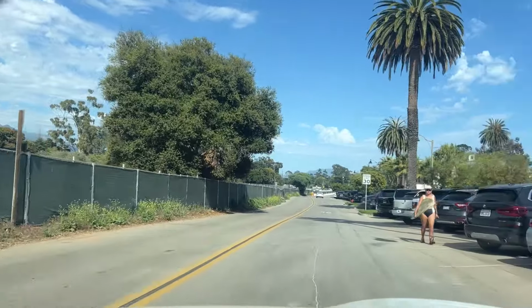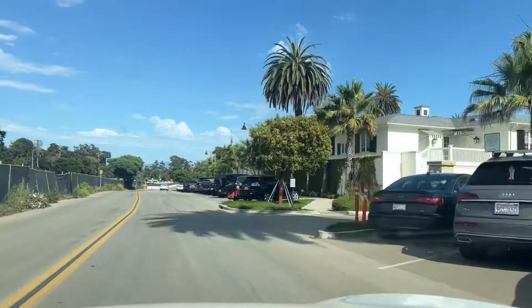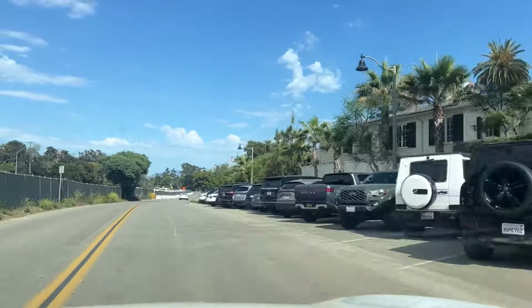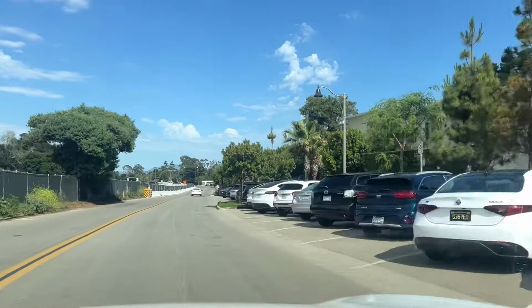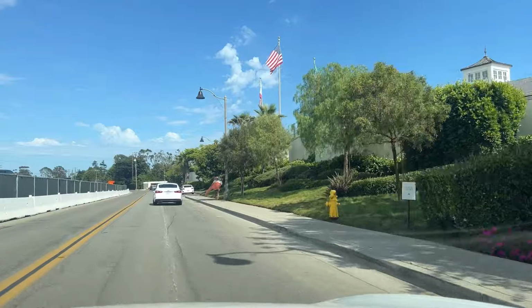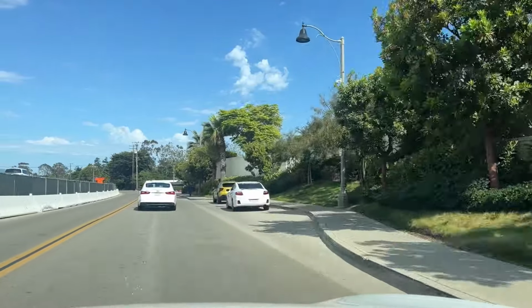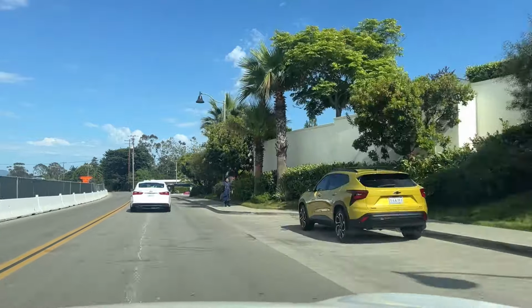So, we are going to make our way past the Rosewood. Amazing spot there. Even if you're not staying there, go check it out. Have a drink, have some food out there, look at the ocean, especially on a day like today.